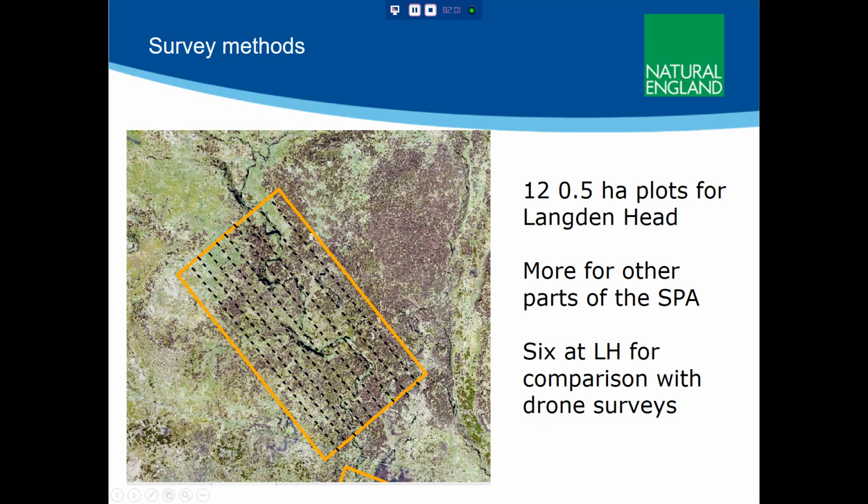This is how the ground-based monitoring works. They're half-hectare plots, and for this part of Bowland Fells, a sub-colony called Langdon Head, there are 12 of these. Density is worked out within the plots by walking up and down transects, and then that's extrapolated across the whole of the area. There are more of these for the other parts of the pSPA, the other sub-colonies, but there are 6 here, as I mentioned, that we've got for comparison.